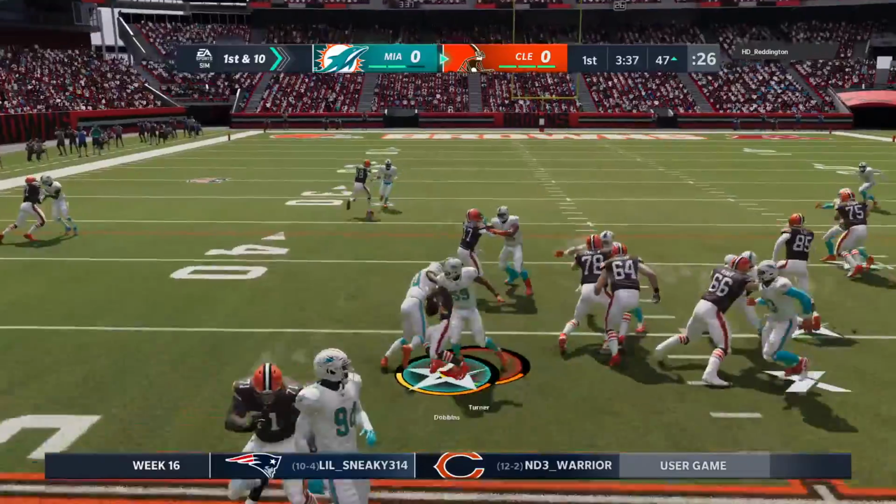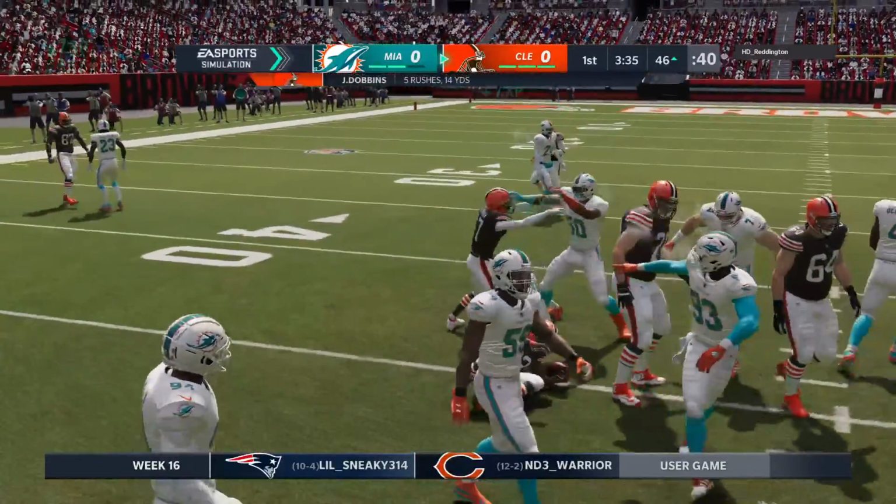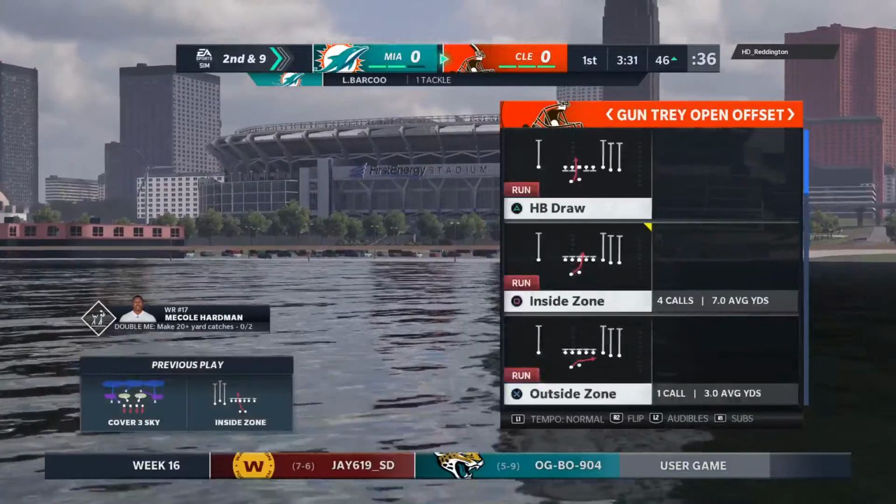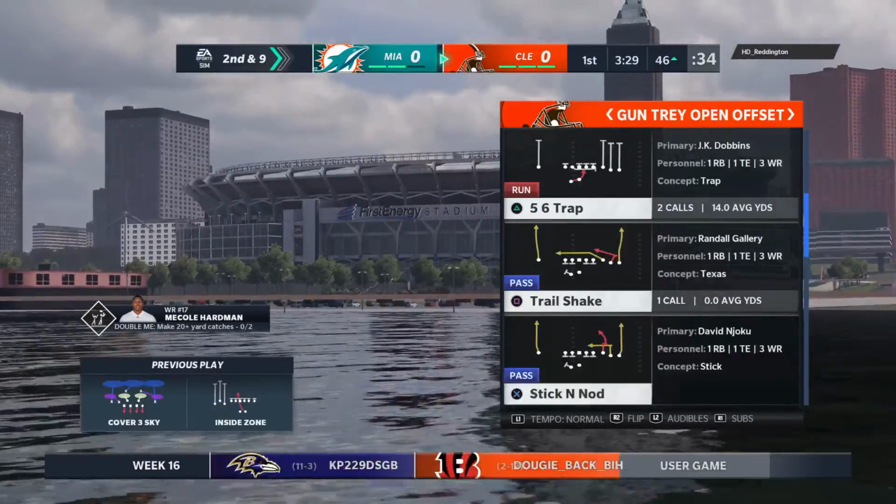They'll run on 1st down. Dobbins, and he'll get this down only to about the 46. He was just a yard on the pickup there, and it'll bring up a 2nd and 9.